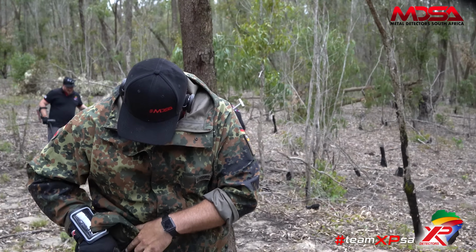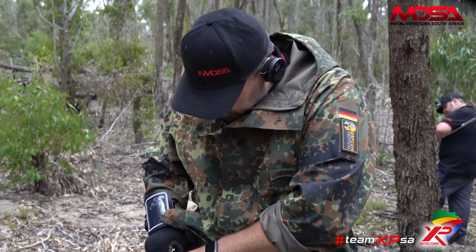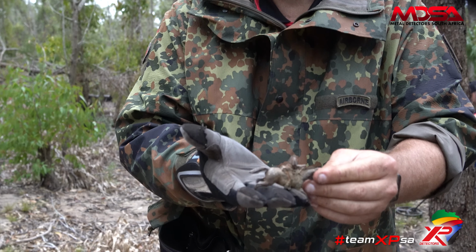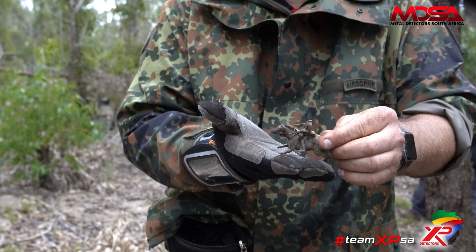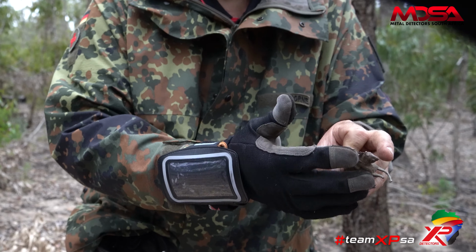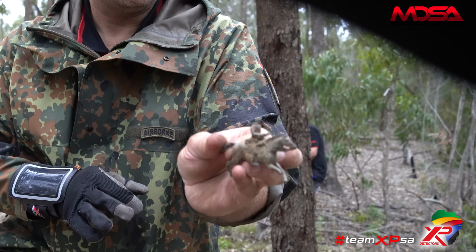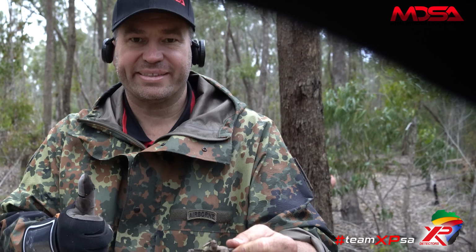I found a lead soldier on a horse. Check this out. Look how cool that is. He's missing a head, unfortunately. And it looks like he's got a sword or a rifle going there. Very chuffed with that. That's a cool find.